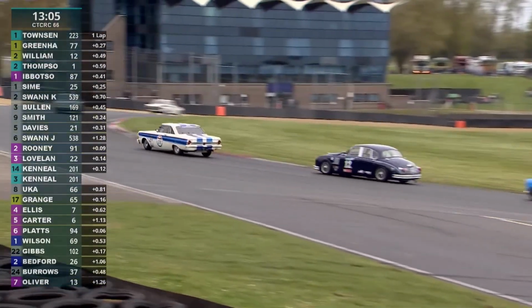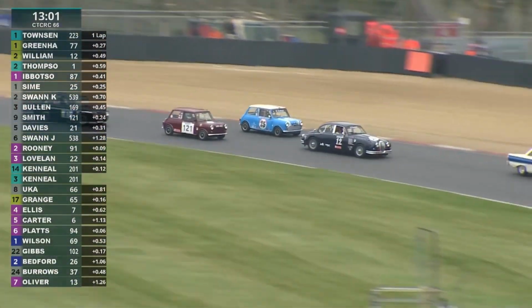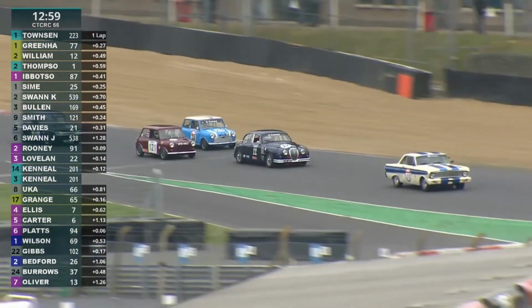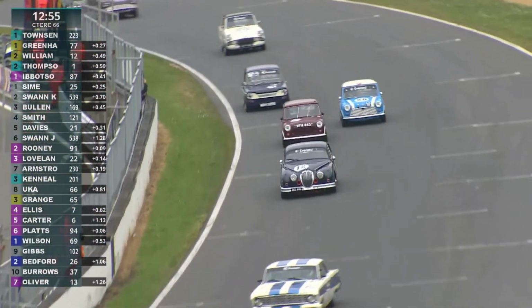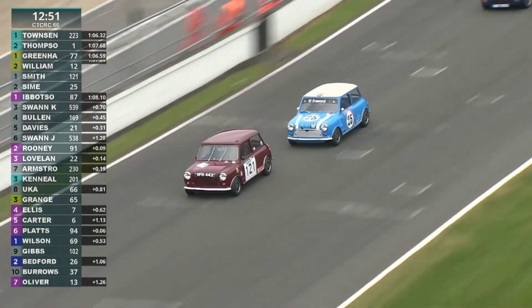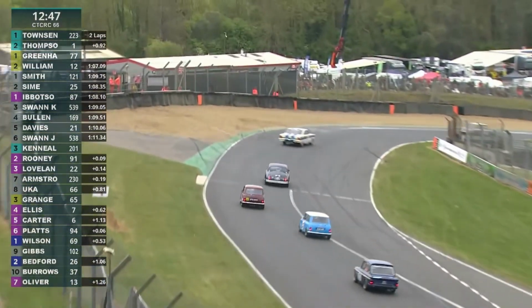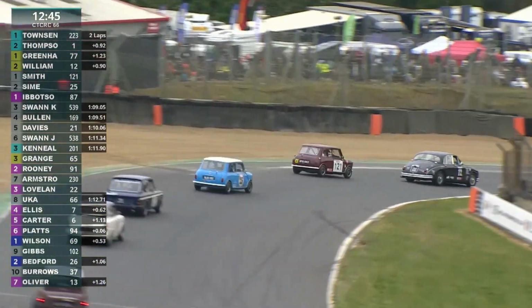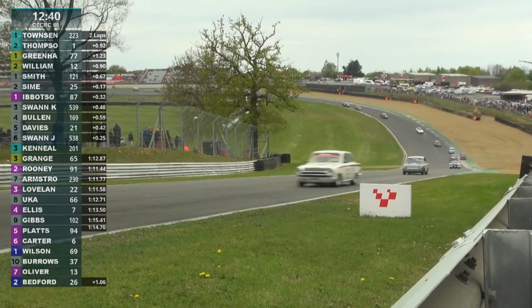Oh, this is fabulous. Behind him is Aaron Smith. He's absolutely charged through the pack in the 121. He wasn't there yesterday, sharing the car with Piers Tin this weekend, the former McLaren COO. Aaron Smith is very, very quick in a Mini, and he's just usurped Barry Syme of the class lead there. Behind them is James Ibbotson. And then we've got one of the Anglias, that's Kevin Swan, father of Jake.